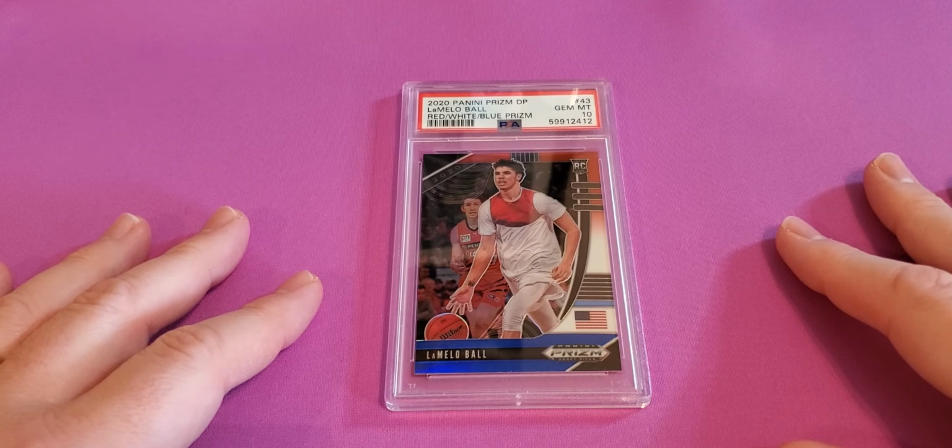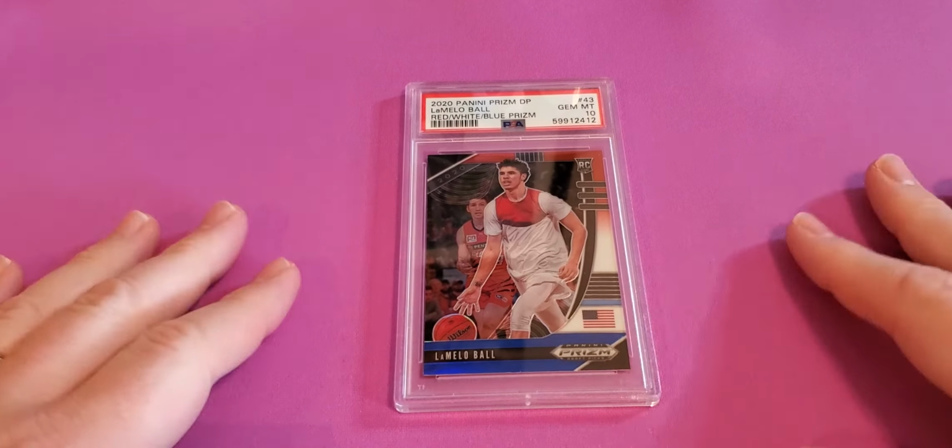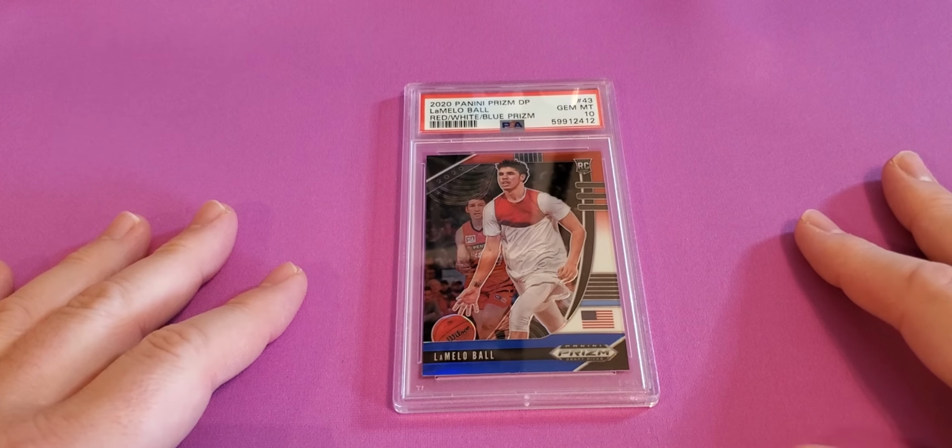I don't know, I haven't been opening a whole lot. This is my third order back. I have a Pokemon graded order, should be here tomorrow. So I'll probably try to make a video for that.